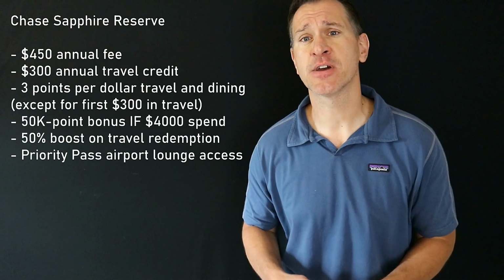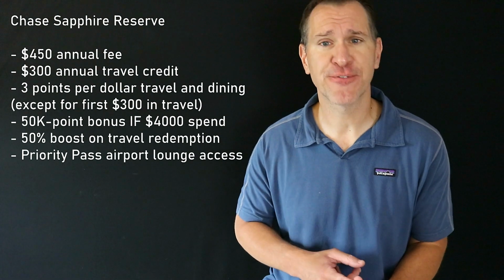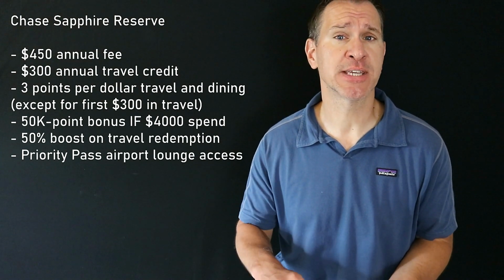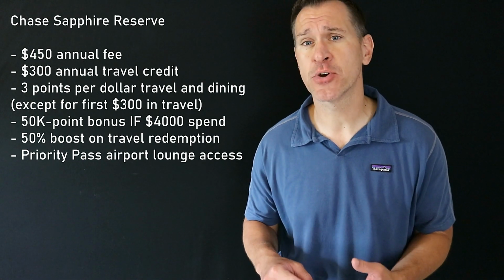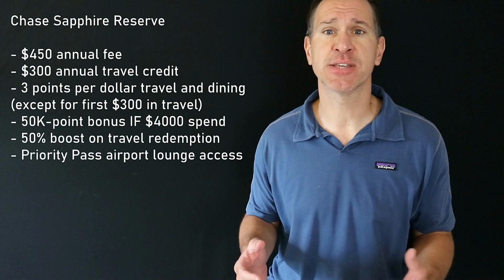Now, the Chase Sapphire Reserve does have airport lounge access through the Priority Pass feature. You do get a credit for Global Entry or TSA PreCheck if you do those programs. So there are some other extras on the Chase Sapphire Reserve as well. So then the question, of course, is which one of these should you choose?